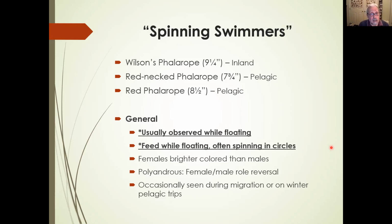Females are brighter colored than males. And the interesting thing, they are polyandrous, where there's female-male role reversal. The females are the brighter colored. They mate with the males, lay their eggs, and then the male incubates the eggs while the female goes off and mates with somebody else. She lays another clutch of eggs, another clutch of eggs. That male then raises that clutch. So it's all left up to the male to hatch these eggs. And occasionally they're seen during migration or on winter pelagic trips in general. And this is for all three species.